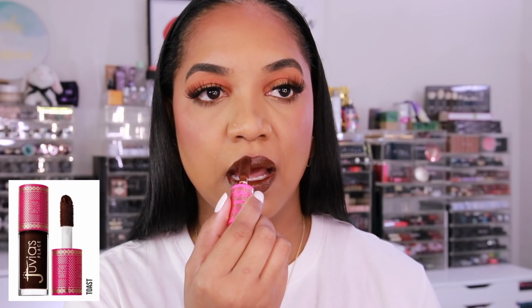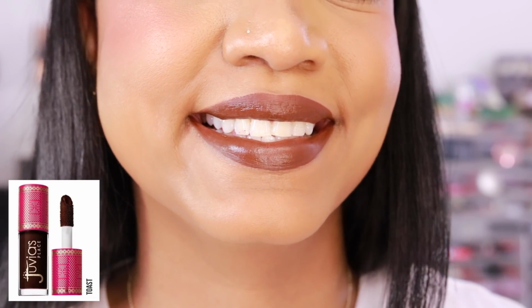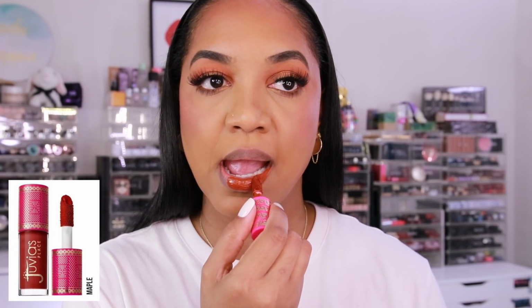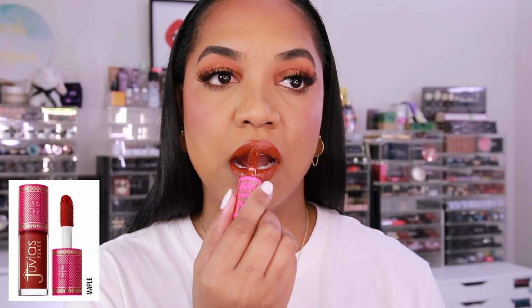This one is a deep chocolatey brown. It has warmer undertones. It's not on the cool side. It is stunning. It's a rich, deep chocolatey brown. So if you were looking for a deep brown lip, I think this is stunning. Moving on, let's try out the next shade, which is Bronzed Maple. This is described as a rustic, deep, orangey nude shade.